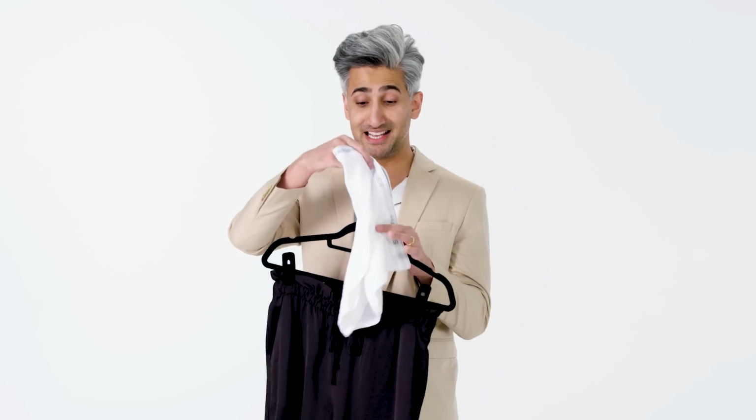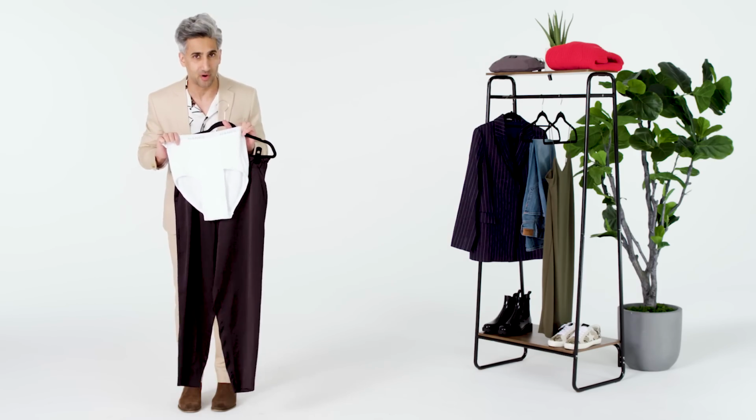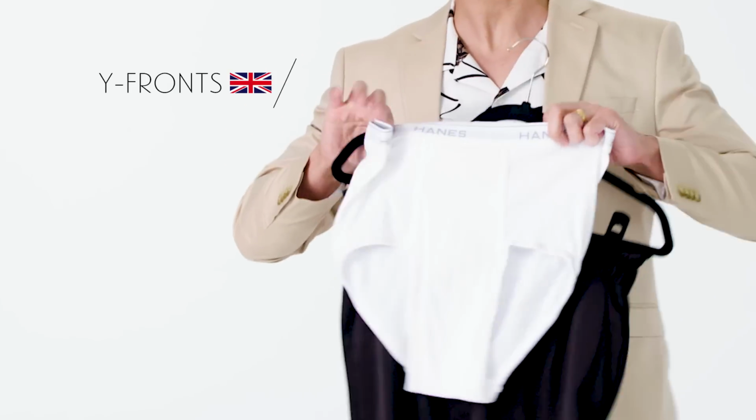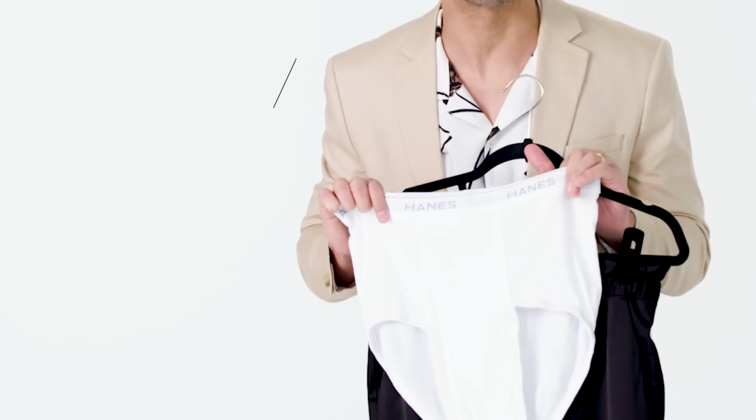Now, this is not a pant, you guys. These are pants. In England, this is what we call a pant. So if you're asking somebody about their pants in England, you're asking them something very inappropriate. That's none of your business. We also call them Y-fronts. I know that you call them tighty-whities, but the correct term is Y-fronts.